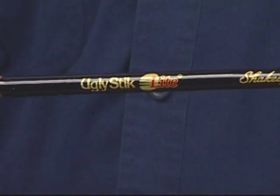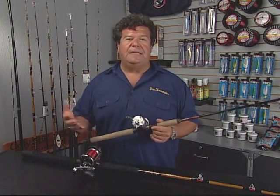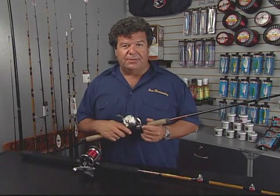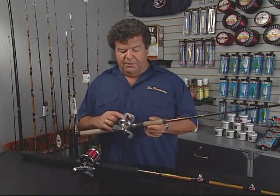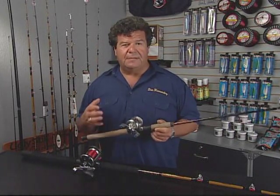But I tell you, when you're on a small boat like this, there's no hurry to bring those fish in. It's deep water, usually over 1,000 feet deep. So you don't have to worry about the fish running down and cutting you off. You can take your time, fight the fish. It's a lot of fun. I got a 12-pound test line on here. Might use 15 sometimes, but 12-pound test is fine.